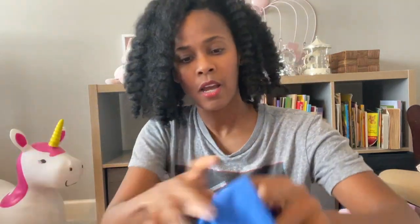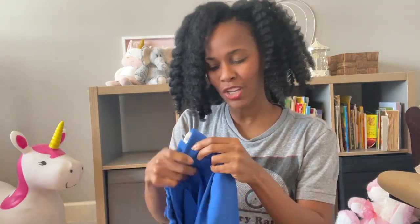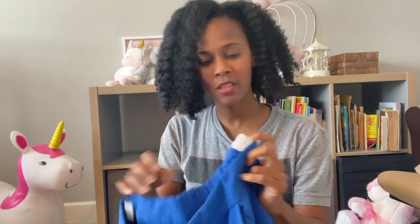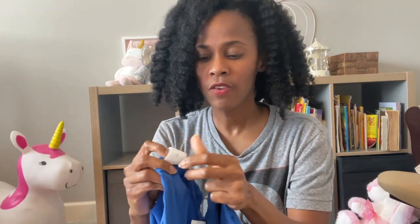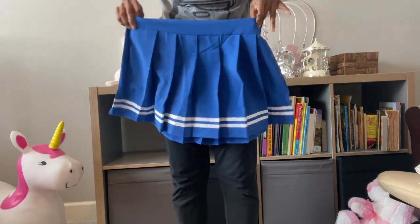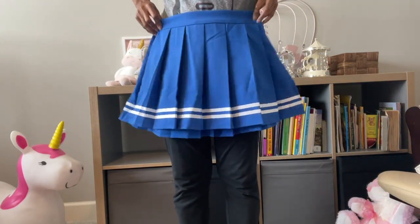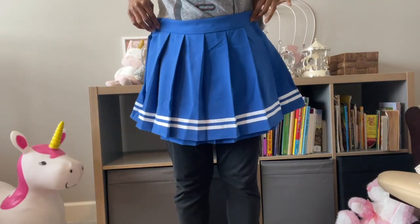Now, the skirt, as I mentioned earlier when I took it out of the package, I do feel like I belong on somebody's cheer team. It's really neat, and the waist is adjustable inside here. You can see it's adjustable, which is pretty good. So even though it's an extra small, it will accommodate different sizes. It looks really short. Let me stand right now. I guess not that bad on me. I'm not very tall. If you are a taller person, it's definitely going to be a tad bit short.